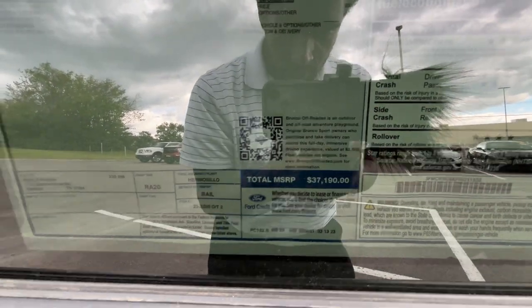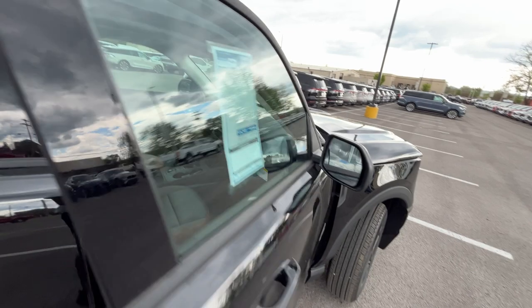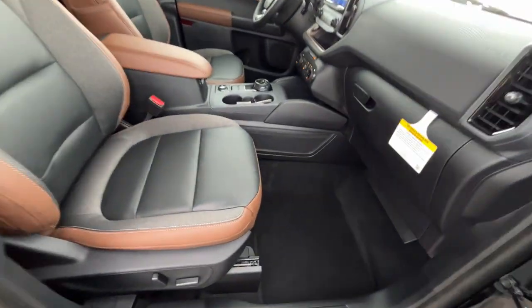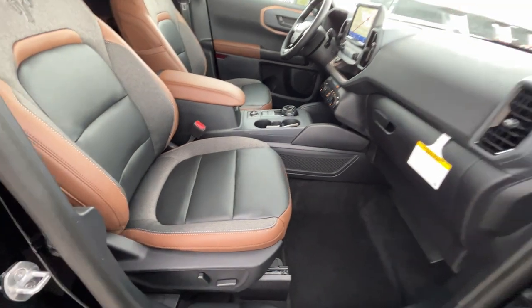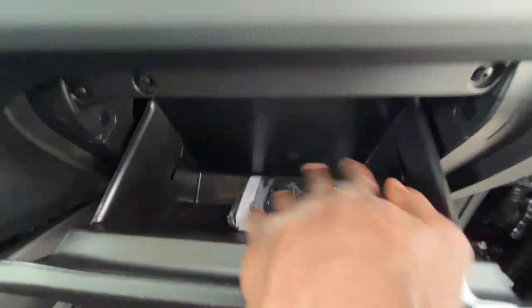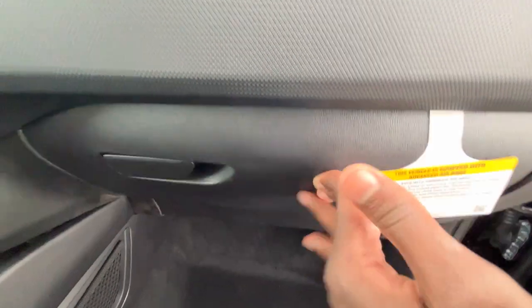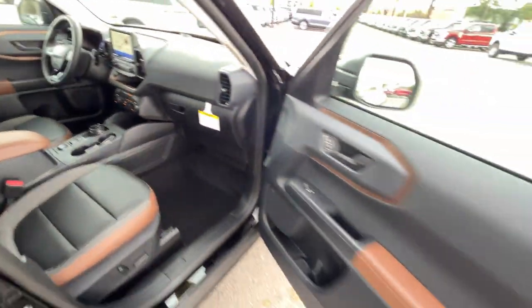And then this one stickers right at 37,190. But I love this. We have a six-way front passenger seat, which is crazy to see on a vehicle like this, even in the higher trim levels. Little storage pocket there, netted. Glove compartment here. Great size for this kind of vehicle. Tons of space, and we even have that storage spot underneath the radio, but we'll get into that here in a minute.